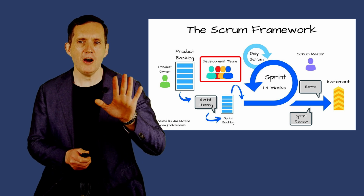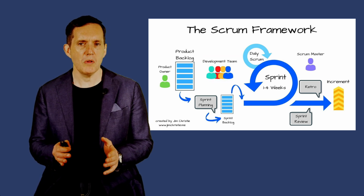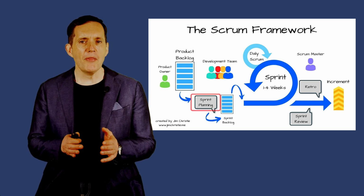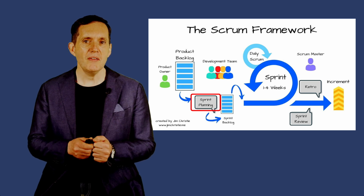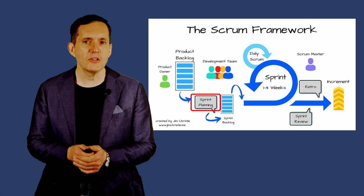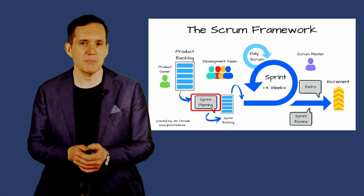Scrum has 5 key events that create a regular, repeating cycle of work and reflection. First, you have sprint planning. At the beginning of each sprint, the team holds a sprint planning meeting. Here they discuss what work will be done and how they will achieve it. The goal is to create a sprint backlog, which is a list of tasks for the upcoming sprint.